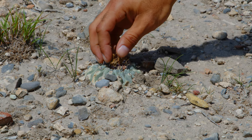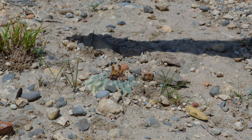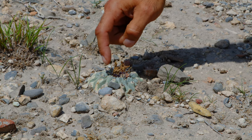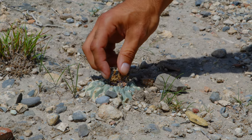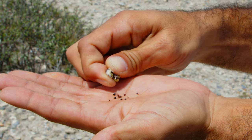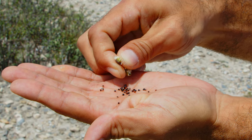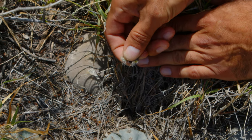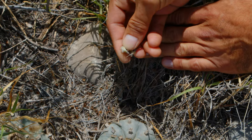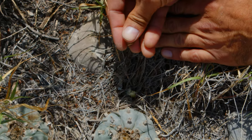We found this Thelocactus with a seed pod that you can see here, and this is what happens when a pollinator or an insect deposits pollen from another individual into the flower of this individual, and they sort of do their magic and they produce seed. So we're going to deposit the seed in an area where they have a little bit of shade, so that hopefully if they germinate, the seedlings can have a chance to survive.